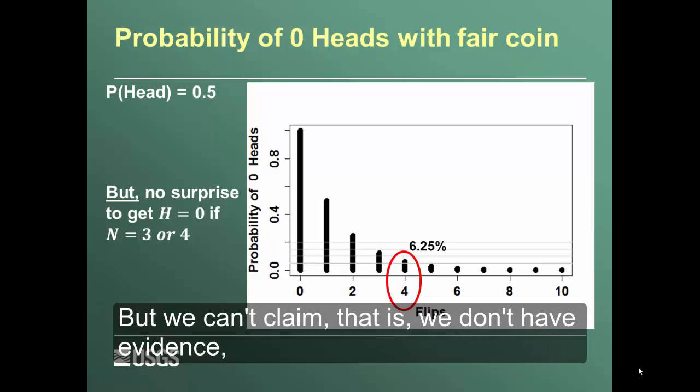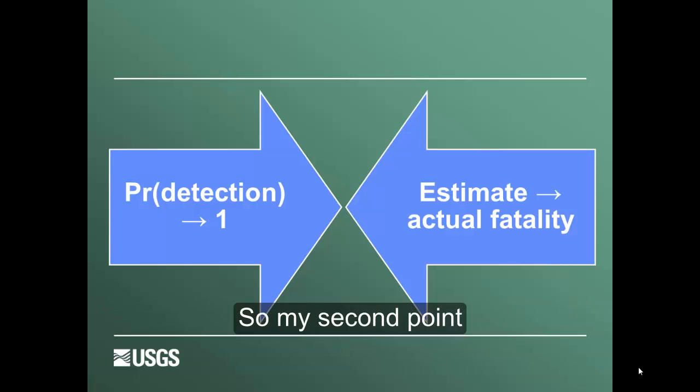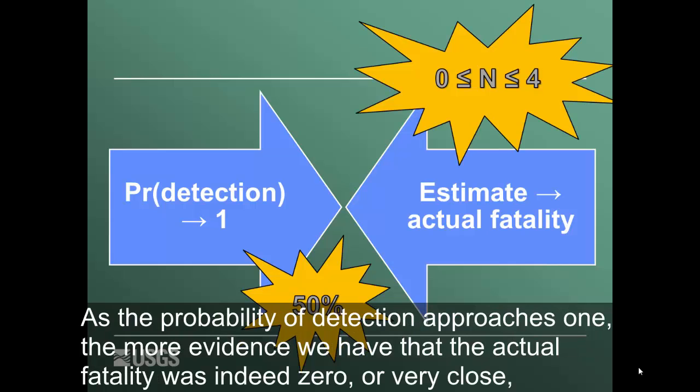But we can't claim, that is, we don't have evidence, that there were indeed absolutely none, even though we didn't find any. So my second point is that by increasing the probability of detection, we can narrow the bracket around our estimate of fatality. As the probability of detection approaches 1, the more evidence we have that the actual fatality was indeed 0, or very close, when we observe none.